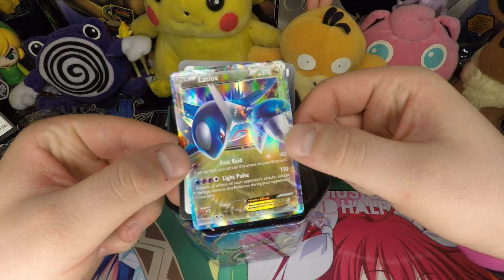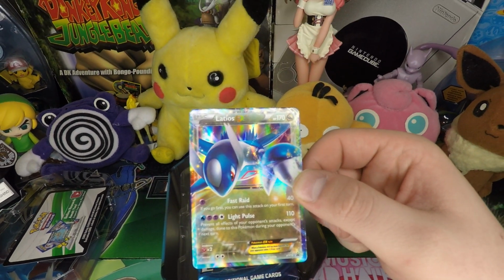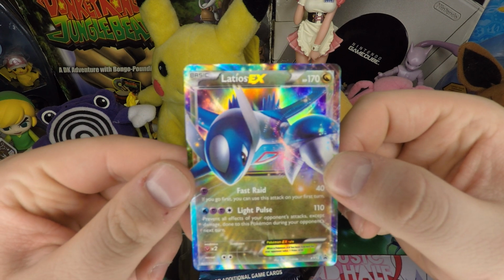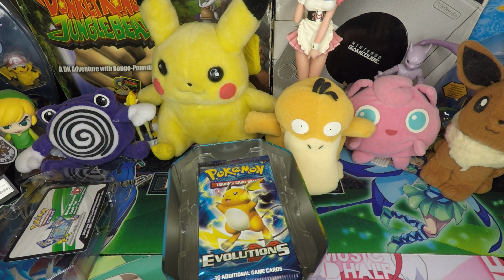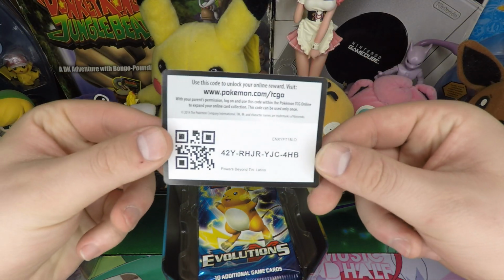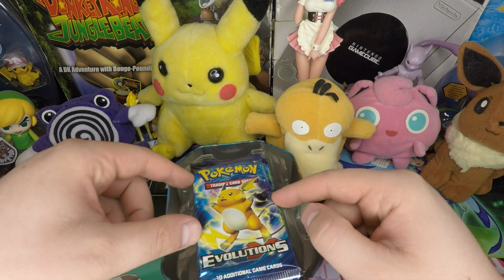Damn, this card is freaking rad. Let me fix the camera a little bit. I'm going to angle it up a little bit. There we go. Oh, that thing's sick. Even if it is just a promo, it's really cool. Put that aside for now. Here is the code card. Someone can claim that, comment if you do.